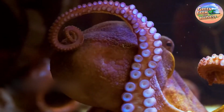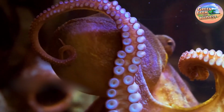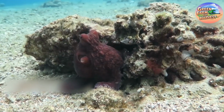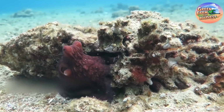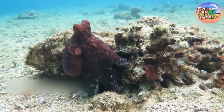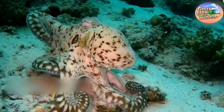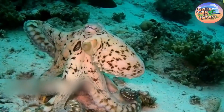Interestingly, in an area known as the Octopus Garden, all individuals are mature male octopuses, while the female octopuses are in a phase ready for reproduction. Remarkably, the number of octopuses in this area is on the rise, yet there is no presence of juveniles or hatchlings until the eggs hatch.